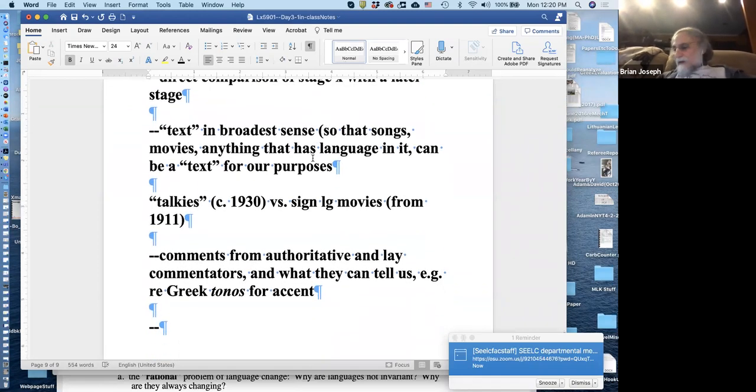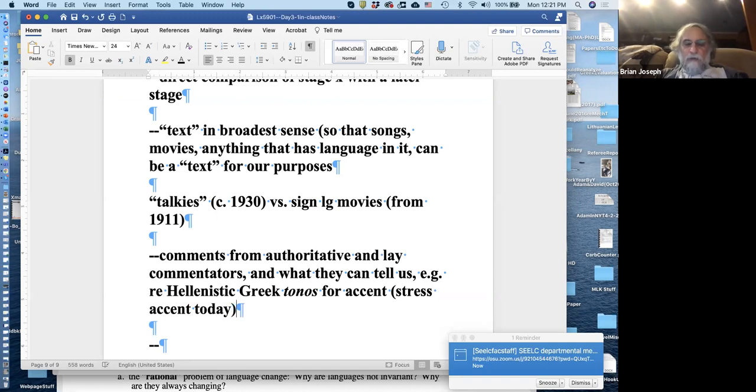What other kinds of direct evidence can we find? Well, sometimes there will be comments, either overtly focused on language or just from lay people, that we can again use to our advantage. So the Hellenistic Greek grammarians use the word tonos, referring to the accent that was found in Greek words. Now, the accent today is a stress accent. But tonos was a musical term referring to pitch.